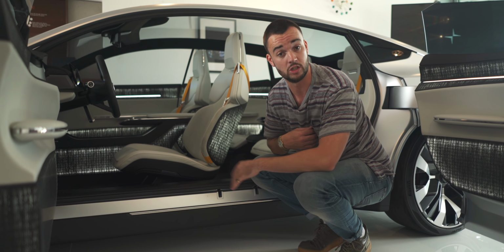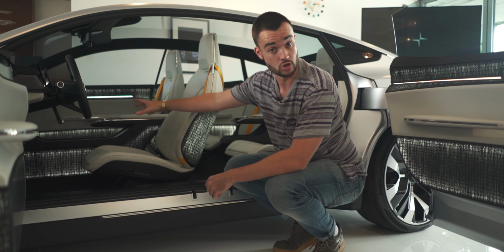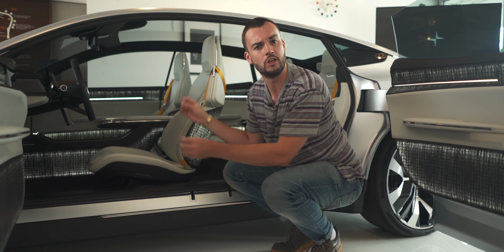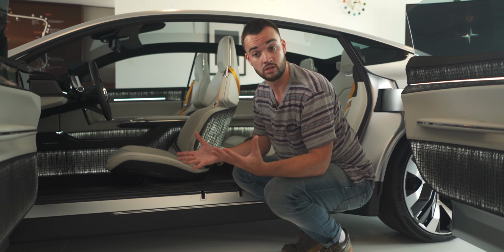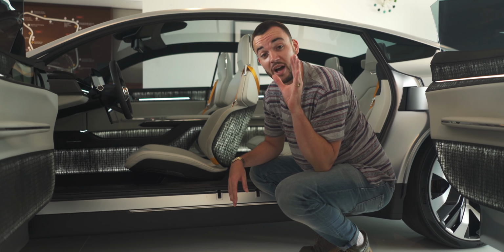So a couple ways they're going to do that is with eye tracking, so the screen knows when you're not looking at it and it automatically dims so that it's less distracting in your peripheral vision. As soon as you look at the screen, it lights up and jumps into life. Likewise, it can sense your hands.